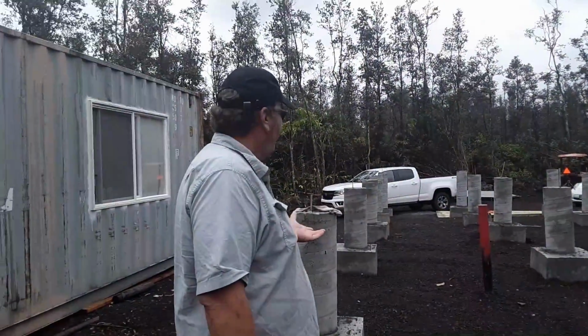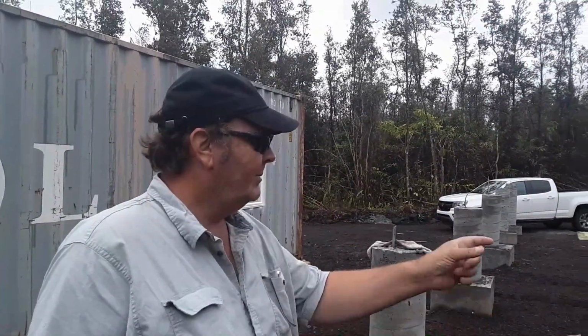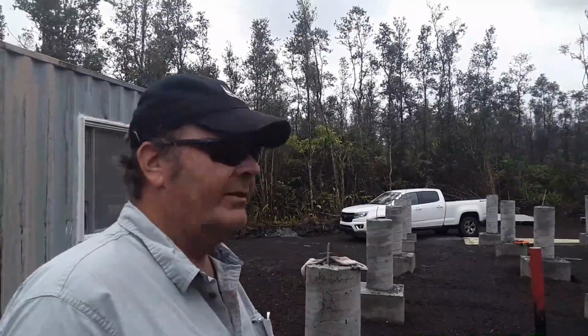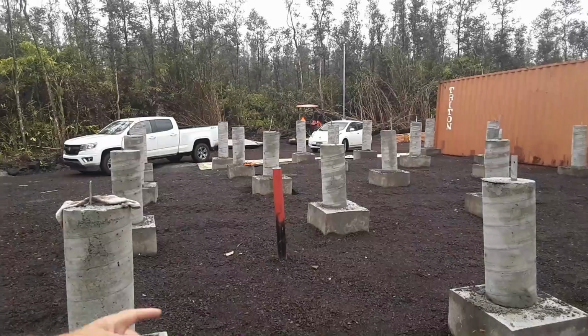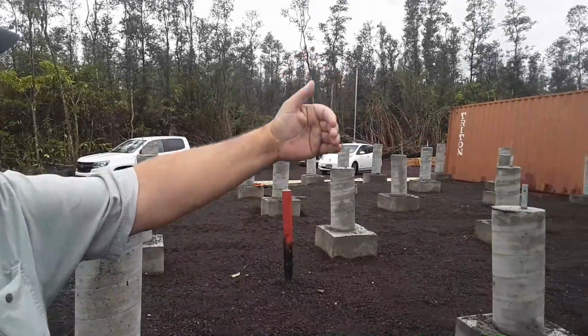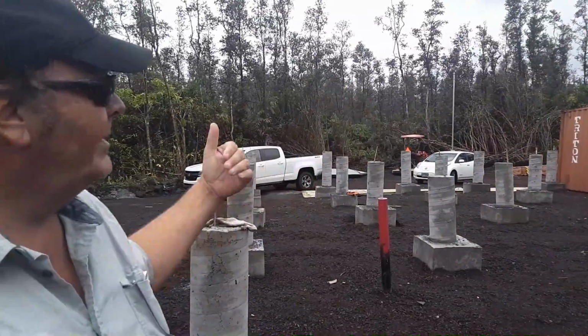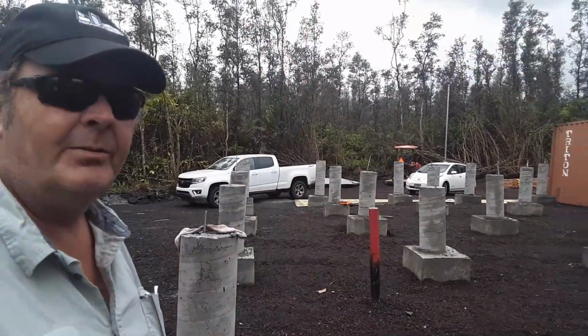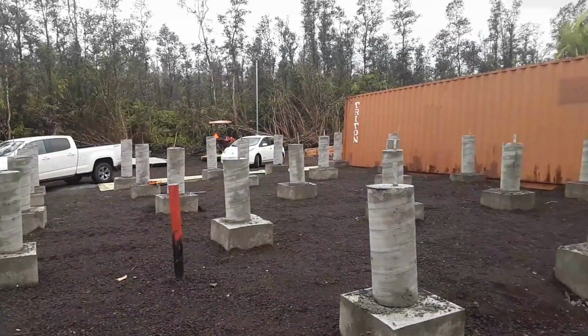So this is the house pad, and it consists of 25 pier blocks with 12 inches of concrete on top, leveled out. The containers will basically share the center pier blocks, and there will be 4 of them on the bottom. Then we'll put 3 more on the top towards the front, which will be the upstairs. I'm really going to be interested to see how that looks.